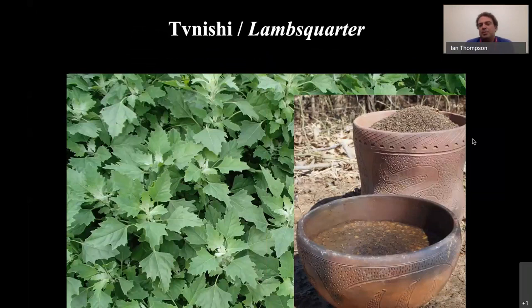Lamb's quarter grows in prairie areas. It also grows in fertile stream banks. This is an amazing food plant. The leaves from lamb's quarter have a better nutritional profile than raw spinach does. In the fall, the plant makes these huge crops of seeds.